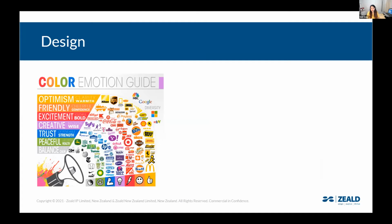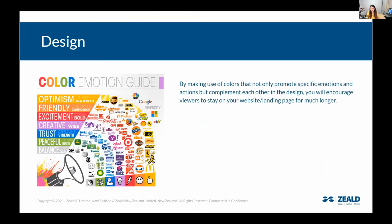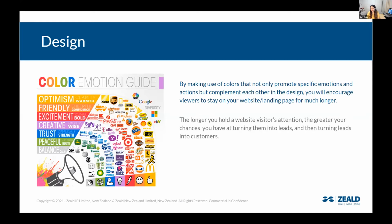Design. So you'll be amazed to see these things today here, which is a color emotion guide, which I have taken from the internet. By making use of colors that not only promote specific emotions and actions, but complement each other in the design, you will encourage viewers to stay on your website or your landing page for much longer. The longer you have a website visitor's attention, the greater your chances of turning them into leads and then turning leads into customers.